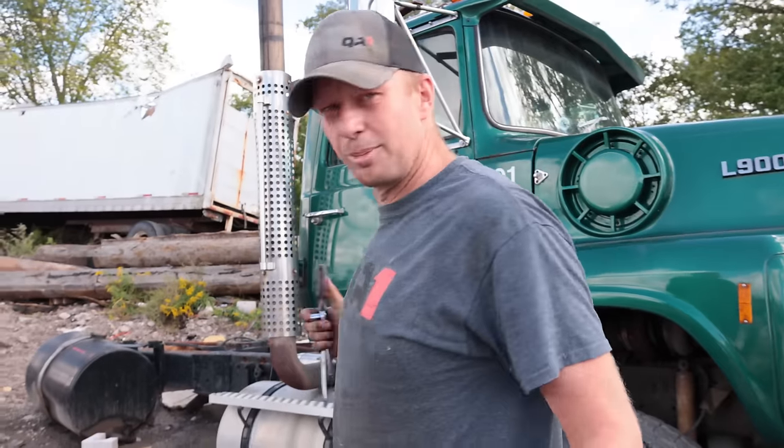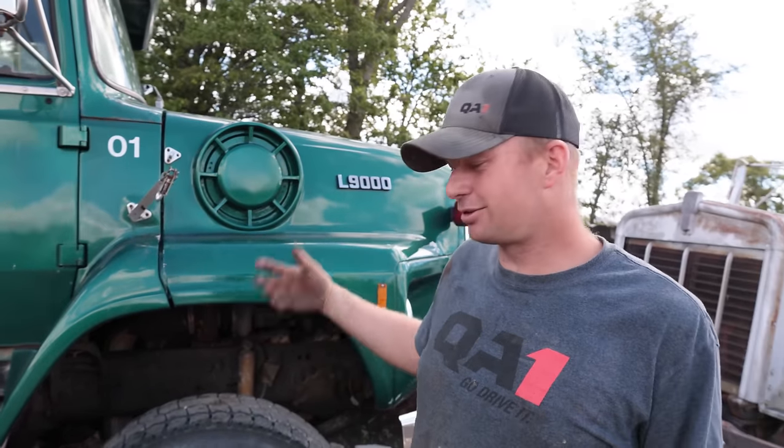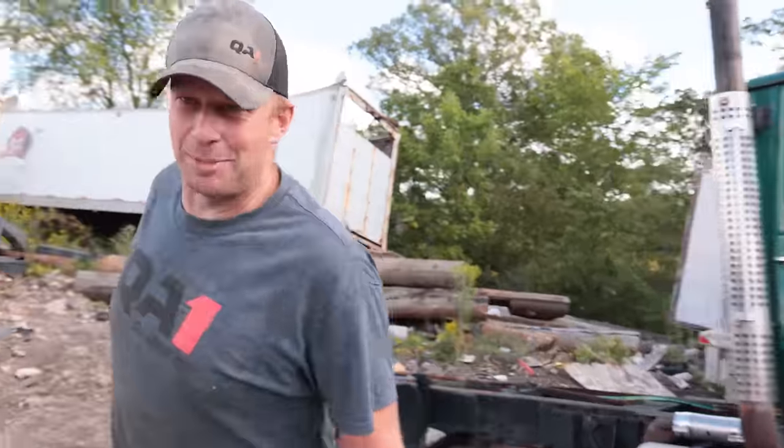It's always kind of nice to throw a baseline on it. Like, it'd be nice to get the truck running with the 300 horse, pull a load, see what it feels like, and then throw 400 horse at it. But if we can't get that other pump going, we're just skipping a step.